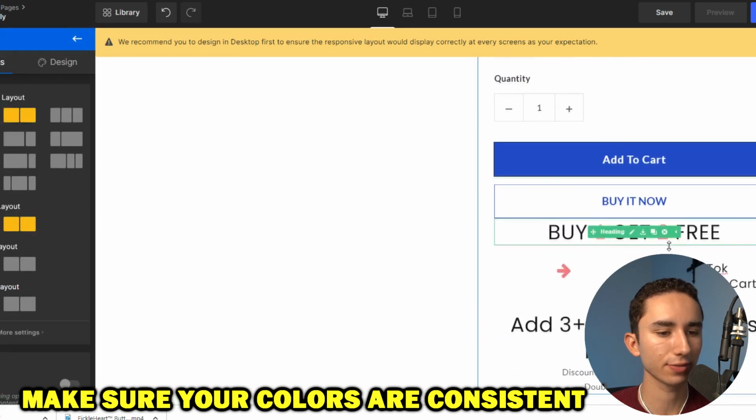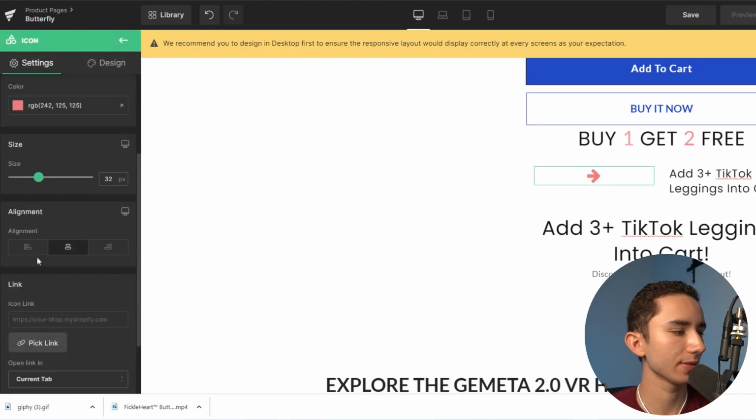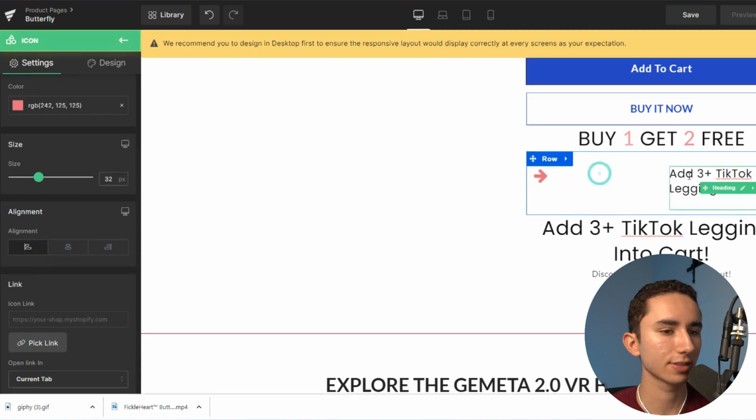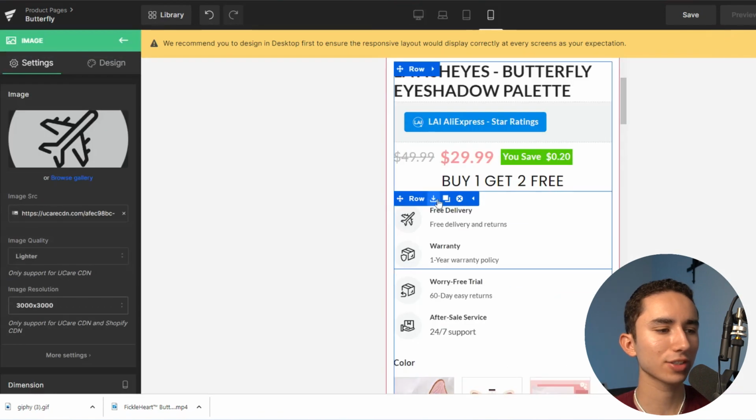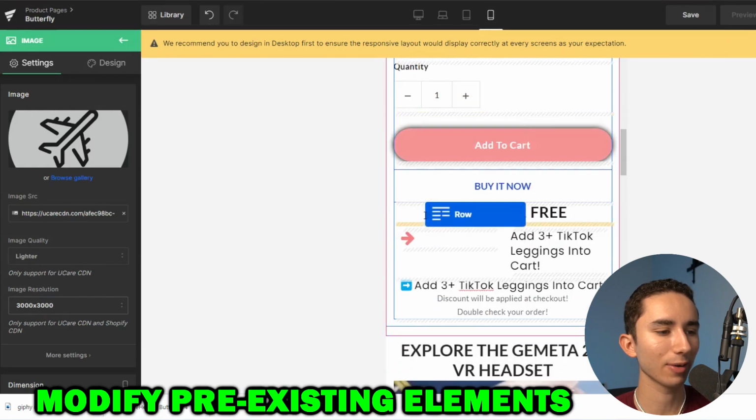So buy one, get two free, add 3+ TikTok leggings. I know right now it looks a little messy, blah, blah, blah, whatever. Be a critic. Everyone's a critic. Now we can definitely play around with this. So let's say we move this left aligned. Now there's still going to be a bit of spacing here, so we're going to have to try to get rid of that. I'm actually just going to make a quick copy of this right here because I actually think it has it pretty much down how I would like it.